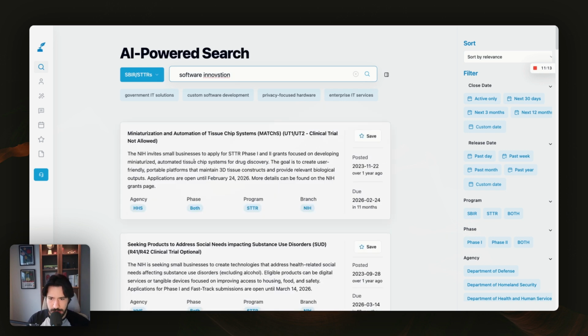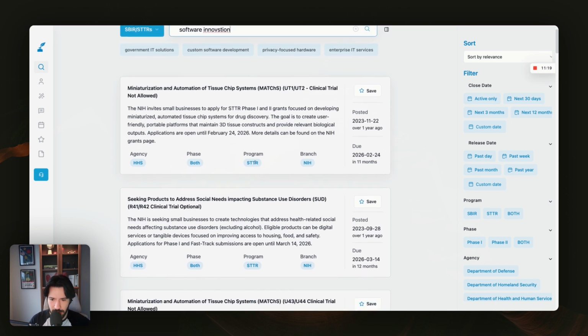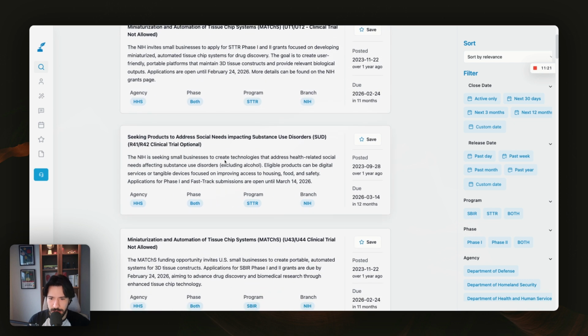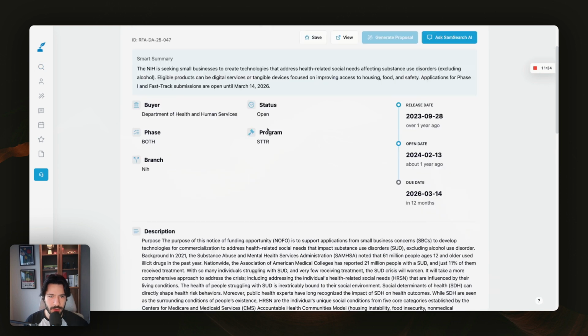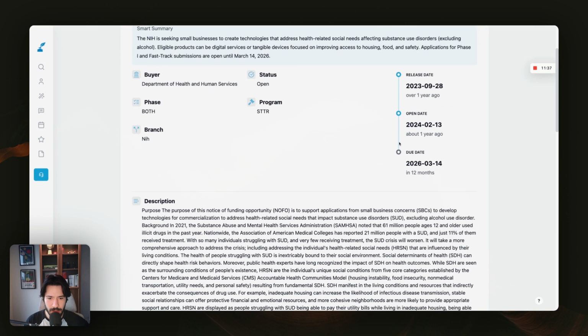See, this one is an automated tissue chip system for drug discovery. I assume there would be a lot of drug discovery because it's a hot topic right now. This one is to create technologies that address health related social needs. So these are AI generated summaries, just breaking down all these complex grants so you don't have to do that yourself. And then obviously you can break it down further using the search AI to make it easier. You can try this out if you want.